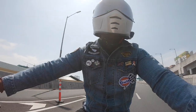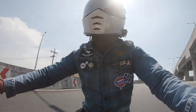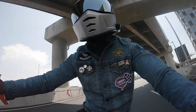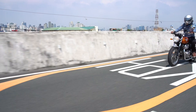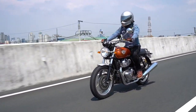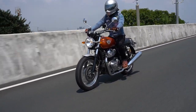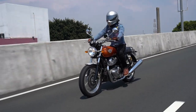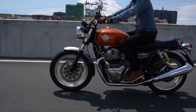Interceptor is perfect if you just want to go for a nice, chill ride. It's a bare bones bike that's very basic and fundamental. It's not going to win you a sprint against other middleweight bikes out there, but that's not what it's built for. Riding around the city with this bike is really a joy. The parallel twin feels really, really nice.